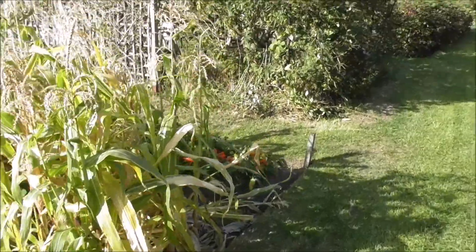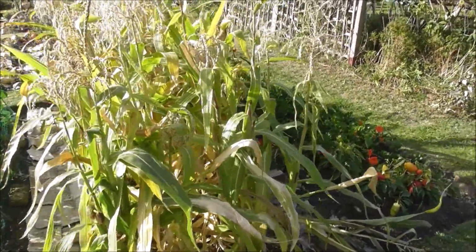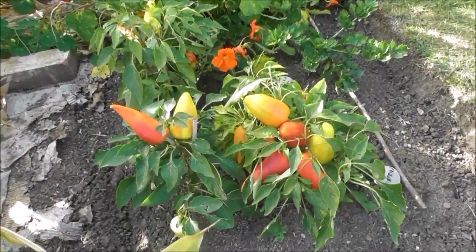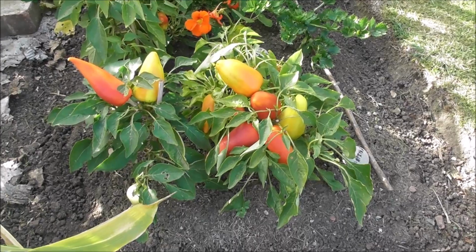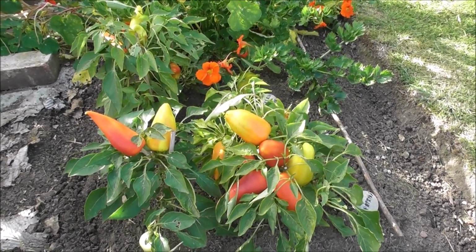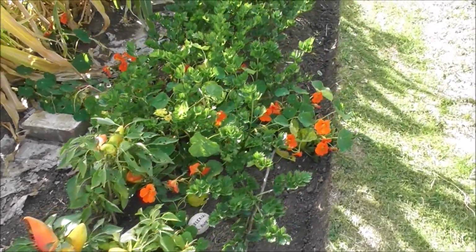I might have to do some of those next year myself. Anyway, so there we go. That's the flint corn. The lovely little peppers. Some of them are still quite yellow, but they are coming out in the next couple of days because our nights are definitely getting cooler, and I don't want to risk losing them to frost.